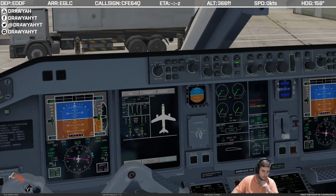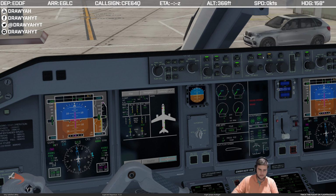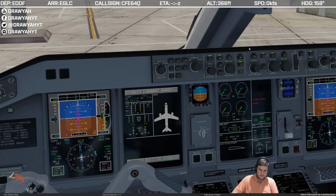Yaw damper comes on, FMS source set. Now allow the navigation and VNav to activate as soon as we are on the autopilot. Battery source comes on. So at this point in time, what I can also do is set the right time to about 3,000 feet if I need that.